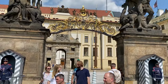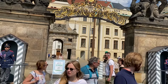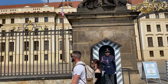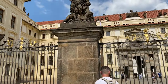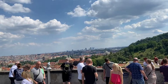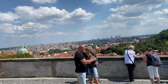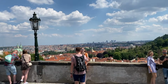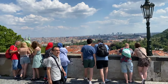It is currently the office of the President of the Czech Republic. Prague Castle is the number one tourist attraction in Prague and attracts thousands of tourists per day. It is the absolute highlight of your trip to Prague. The view from the Prague Castle is very awesome. The Prague Castle is one of the best spots to get a clear panoramic view of the city.